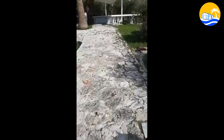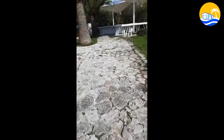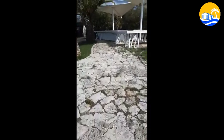We've all been here. It's in Kefalonia in Greece, one of the Greek islands, one of the bigger Greek islands but less populated, about 35,000.